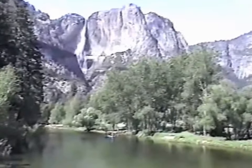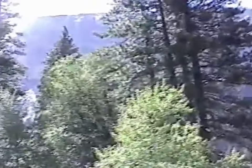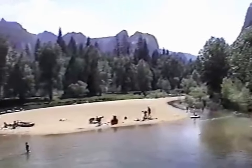Look at that, honey. Is this place everything I said it'd be? So this is the view from Swinging Bridge, or what's it called? Swinging Bridge. Swinging Bridge.